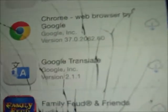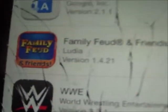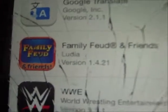Got Google Translate, like to translate language or anything like that. I'm not learning Spanish or anything or French. Just something I was trying out just to be funny with my friends, like speaking a different language or anything. And I got the Family Feud and Friends thing. Just something I played for a little bit. I played Family Feud on Facebook as well. It's a pretty good game.